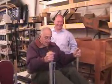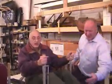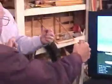I never flew one of these things. Now, when you're ready, you just sort of hold it, like helicopters or bulldozers or old tractors.